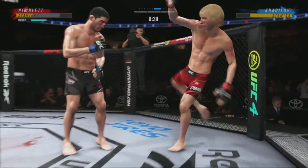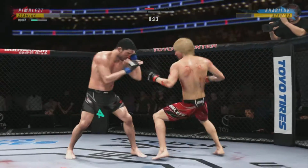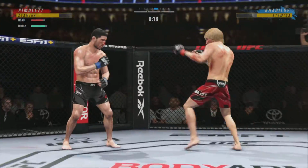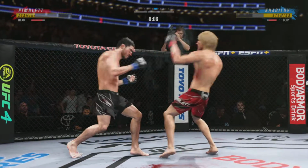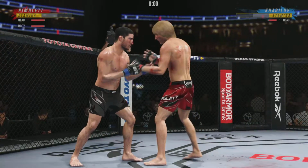Oh, working hard to get back up again, and he's there. Just missed with the left there. Good stick. Over and over, he's landing these big body kicks. Lunges forward with a left there. Nice kick.